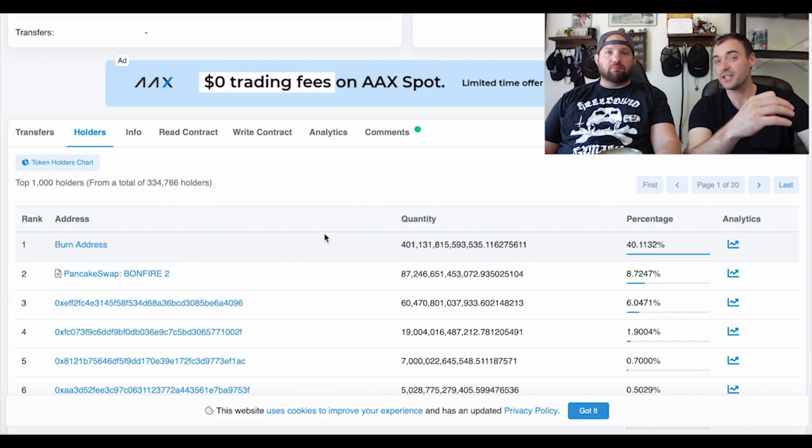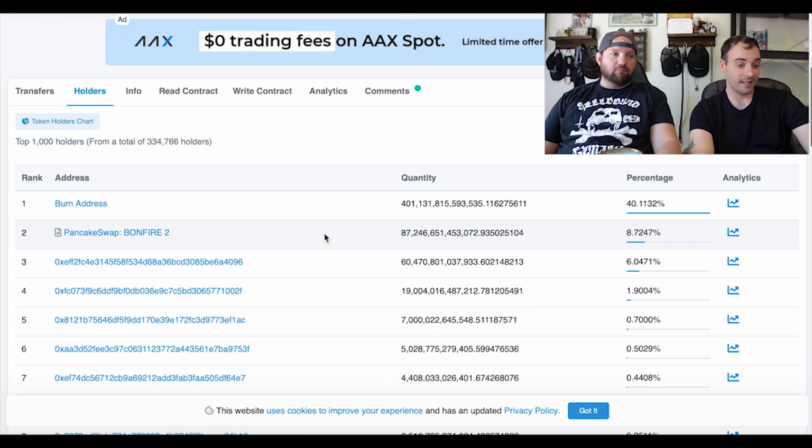This is what gets me excited about the coin. The first wallet right there is that burn address with 40% of the tokens. Great, 40%. Now the next part is what I like to look at. Who has the second most tokens? And it says it right there. It's PancakeSwap. So that's a really good indicator to me.